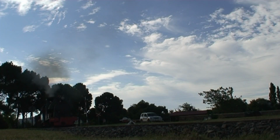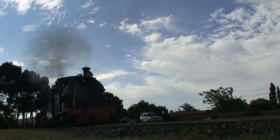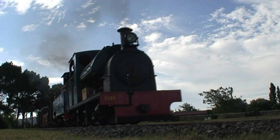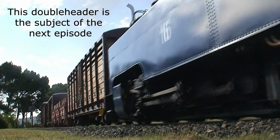Here you see Peckett and NG4. The Peckett is skillfully piloting NG4 while they're heading to Kurt Drive.